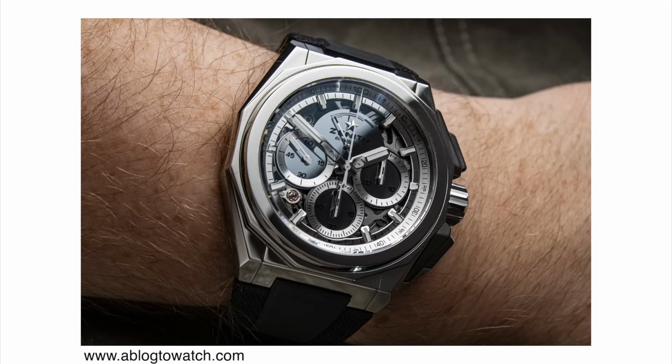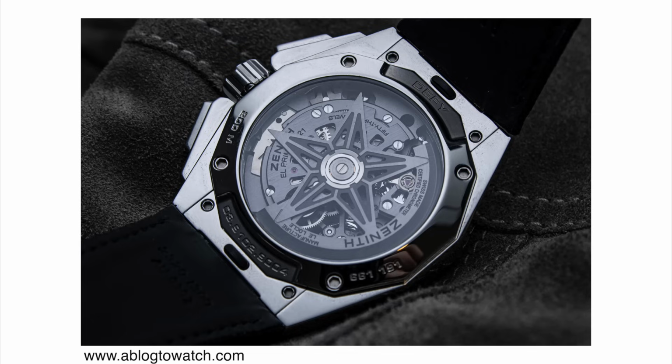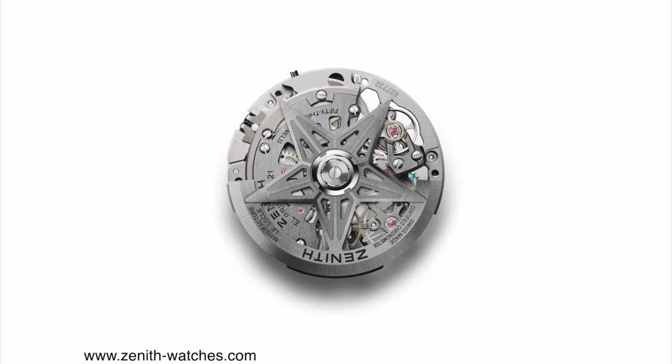The timekeeping beats at 36,000 vibrations per hour, which is kind of reasonable for El Primero movements. However, the seconds hand for the chronograph beats at 360,000 vibrations per hour, or 100 ticks per second, which means that you can time something up to 1/100th of a second. There's a lot of engineering that went into creating this movement.